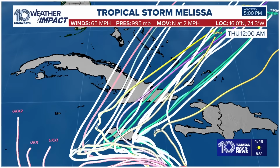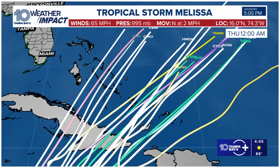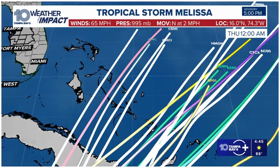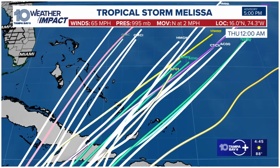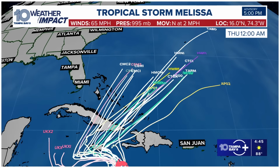Then we're looking at, again, a second landfall possible for southern Cuba. And then from there, it starts to approach Turks and Caicos, the Bahamas. Again, the models are a little bit more spread out. The further out you go, that's pretty normal. And then eventually it will move out into the Atlantic.